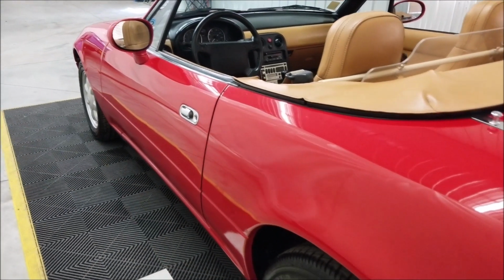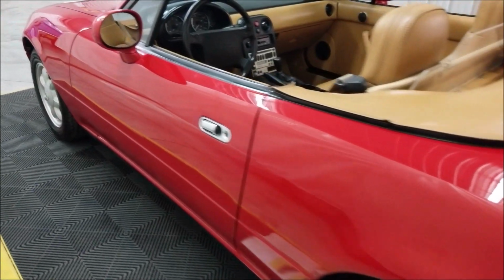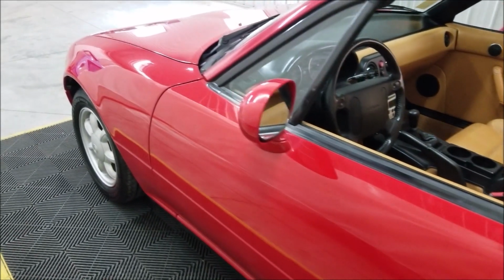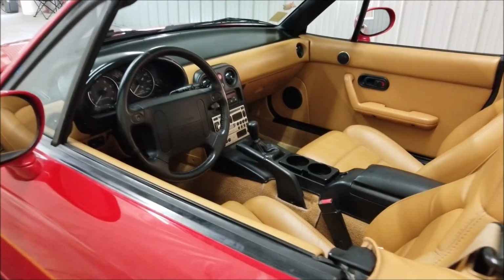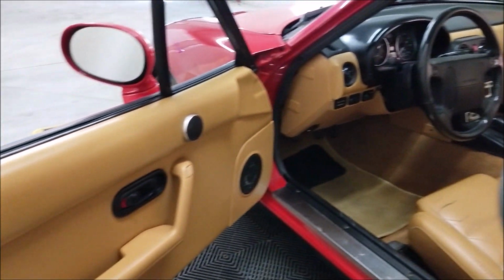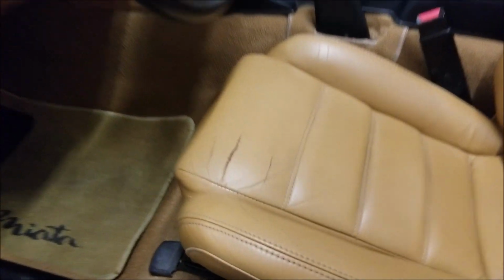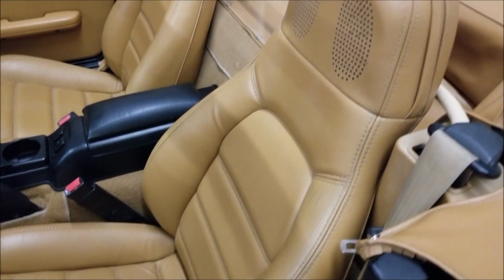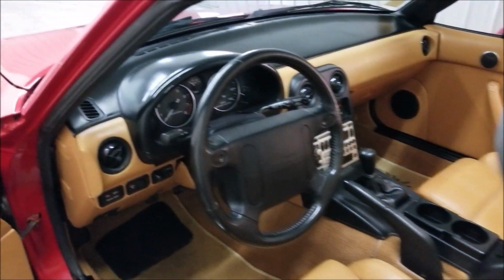Like I said, a little over 54,000 miles on it, but wow, is that straight up and down the driver's side, nice and clean too. Let's come around, show you what it looks like over here. Factory door card, just come down to the seat. You can see, again, little wear on the leather, but nothing terrible. A little on the bolster going in and out. But considering miles and age, I'd say this thing is in very, very nice shape.